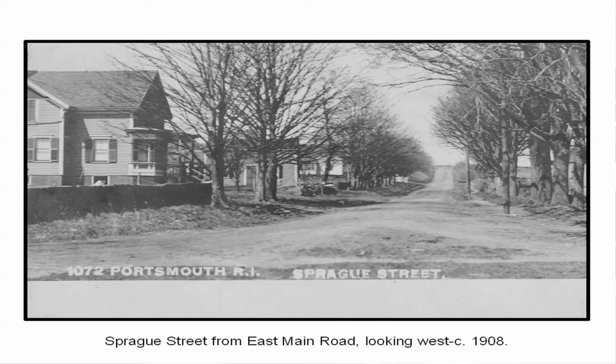Sprague Street. Most of you know where Sprague Street is, again down in the vicinity of the New England Telephone building there. And this is looking up the hill on Sprague. And you can see a couple of houses on the left that are still there. Marge's house is there, right? Where is she? And going up the hill that way. A dirt road, as you can see.